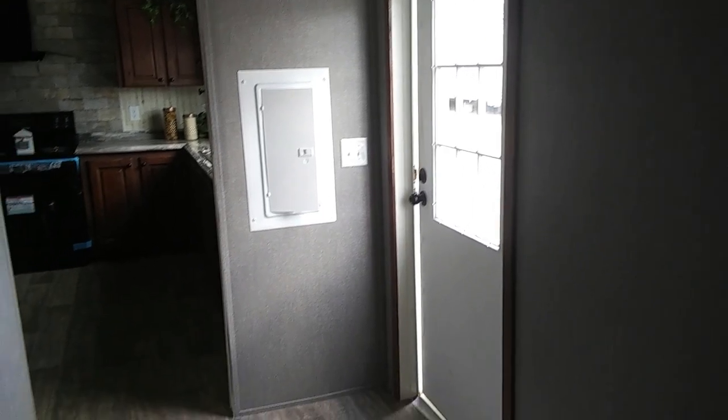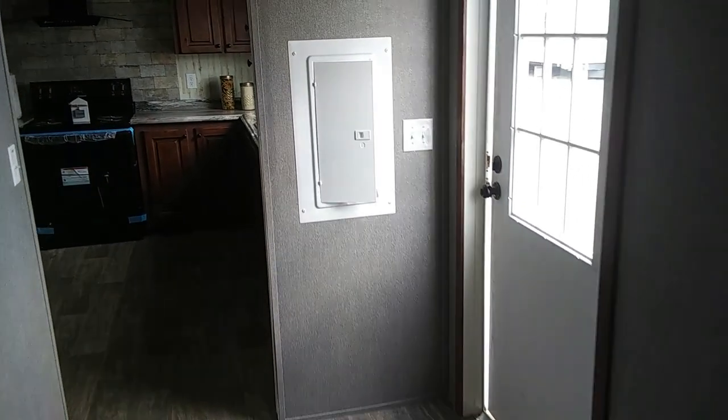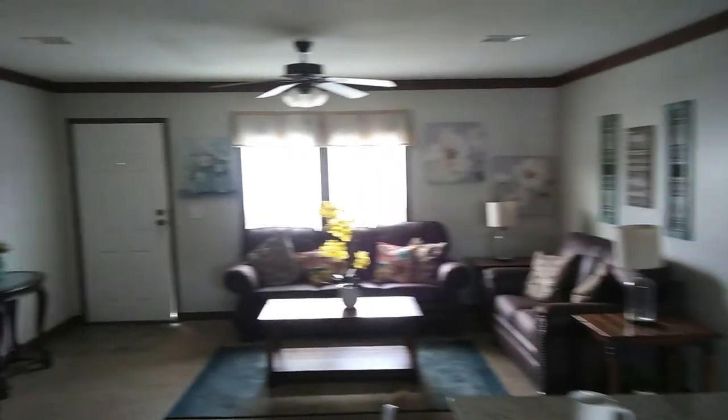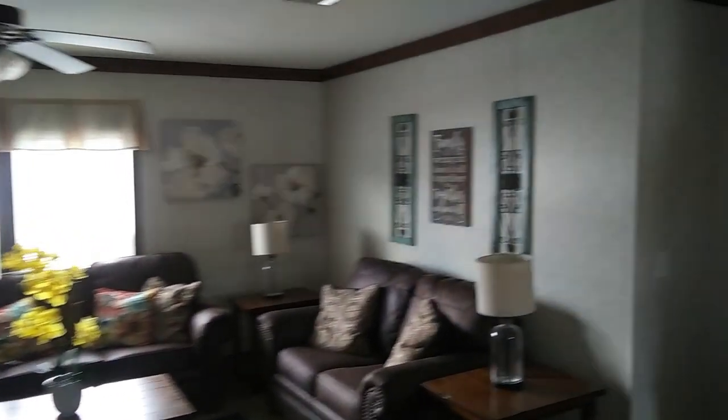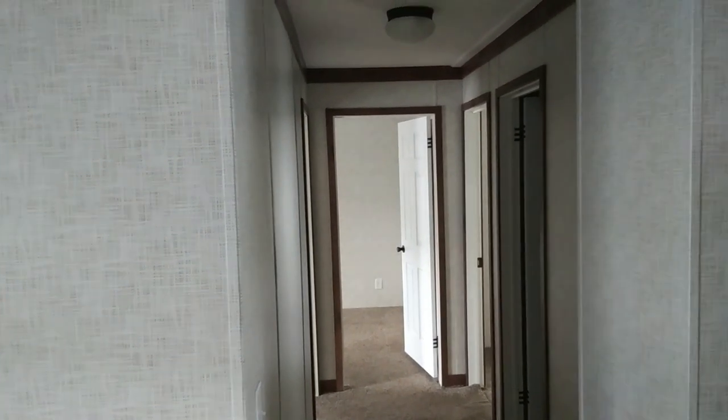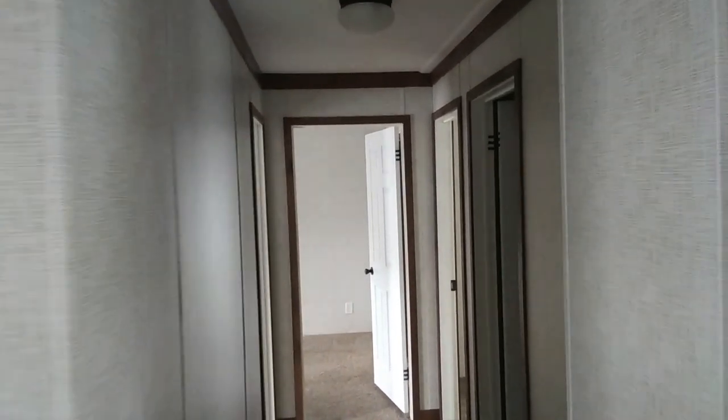Let me get you all a view from another angle. Of course, right there is your back door. And that would be your electric panel box. So, all right, you guys, let's go check out the bedrooms. So this will be the hallway leading to your guest bedrooms and guest bathroom. So let's go check it out.